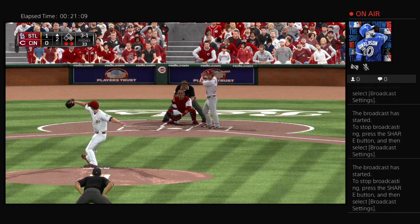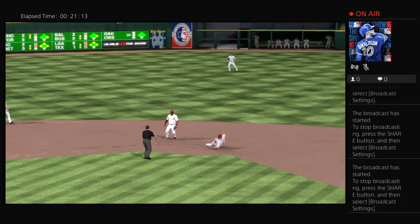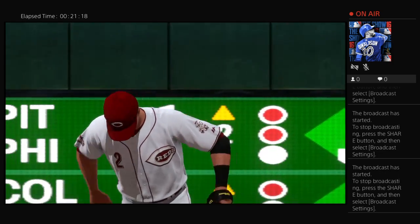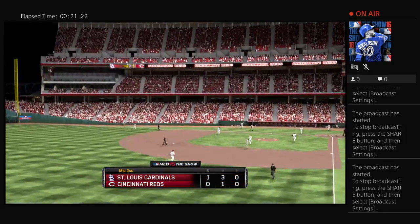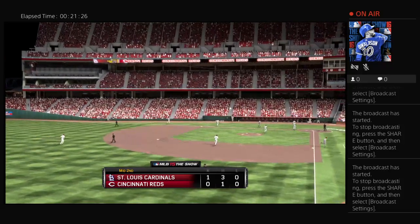Check by Francis. Now here he comes home. Hit on the ground to shortstop. Throw to second for the force out, and the side is retired. It's a run on 2 hits, 1 left. We'll go to the bottom half of inning number 2. St. Louis is out in front, 1-0.